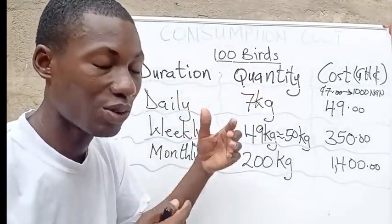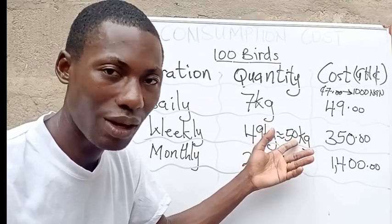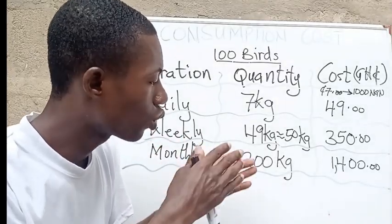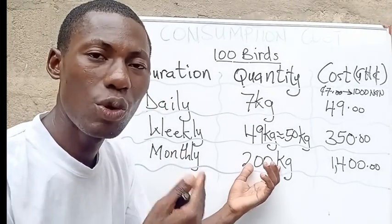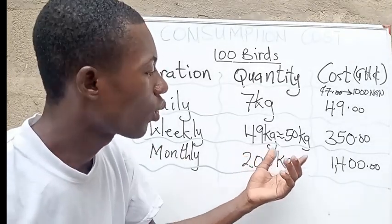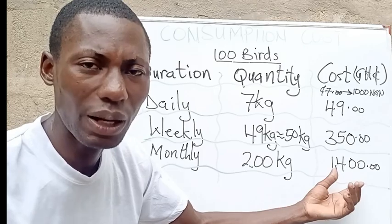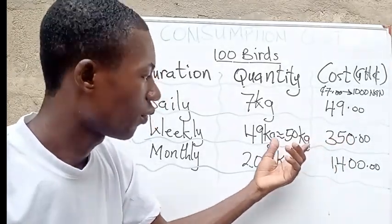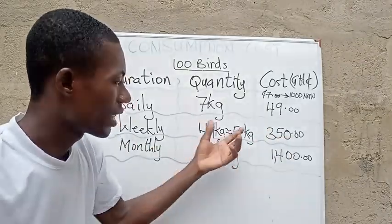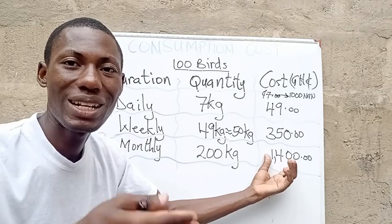Okay, so if a day they are consuming 7 kilograms, a week they are consuming 49 kilograms, that is approximately 50 kilograms. That means throughout the month, we have 4 weeks or 30 days. So throughout the month, you'll be consuming 200 kilograms of feed. Okay, these 200 kilograms of feed will cost you around 1,400 Ghana cedis in Ghana. We know a bag of 50 kilograms is costing 350 Ghana cedis, which is 49,000 naira. So we just multiply this by 4, and then we get 1,400 Ghana cedis.